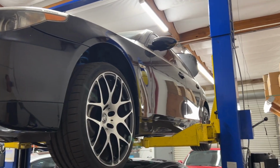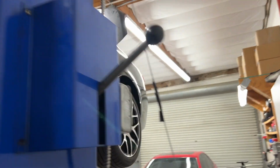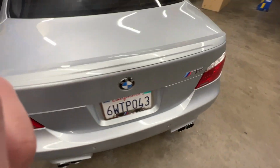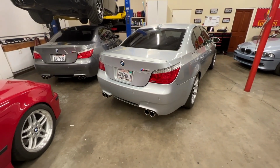The 545 is waiting on a Valvetronic module that's coming from Denver. As of this morning, the seller had not yet shipped it, so it's just chilling up here. And this guy is getting a hell of a lot of work that I'll detail you guys on shortly. It's coming along well, though.